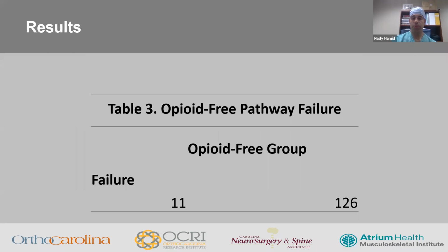How about failures, or patients that had to convert to opioids or required rescue opioids? We found 11 out of 126 patients did require even just one single pill of an opioid during their recovery. And so that's less than 10% of patients who did require some element of a rescue medication, and these were usually very temporary.